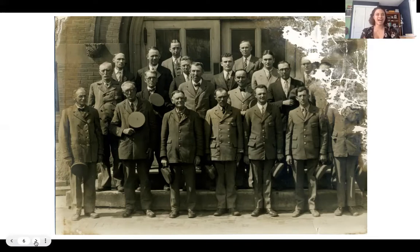They're all holding their hats in their hands, most of them by the side. Quite a few of them are wearing glasses. The gentlemen in the back are wearing more professional suits, so perhaps those were the individuals working inside the post office. But going through and creating very detailed descriptions for images, that's something that I really love to do. I think it's super fun. And you get to actually learn a lot about history when you do that, and you really start to pick things apart and look at them closely.